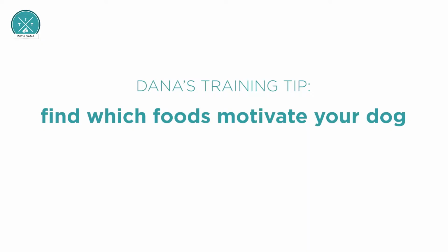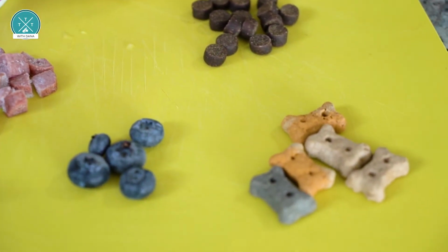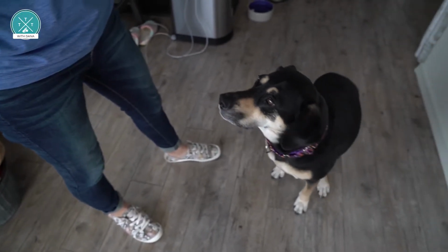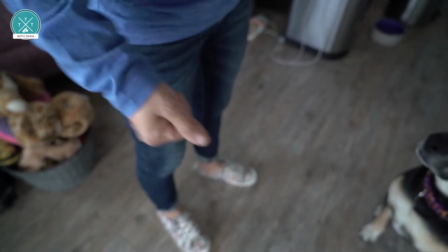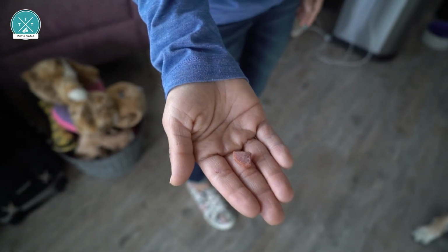First, you have to find out what motivates your dog. Now, your dog is going to have different food preferences. So you'll find that foods fall into one of three categories. One is low value. Yeah, I'll eat that, but it's kind of old hat. Medium value is something that your dog gets excited about, but maybe isn't the most special treat they've ever had. And of course, high value is that more exciting treat or food that your dog will just do anything for.